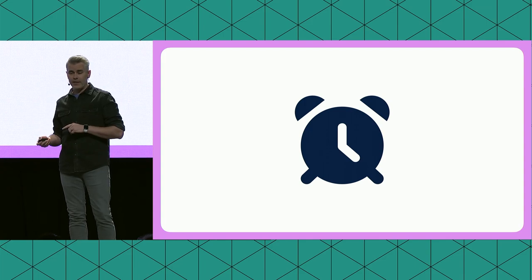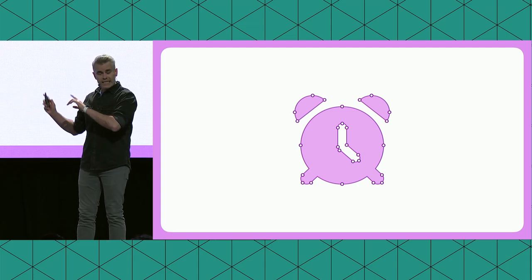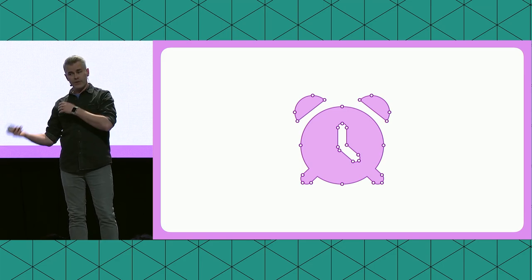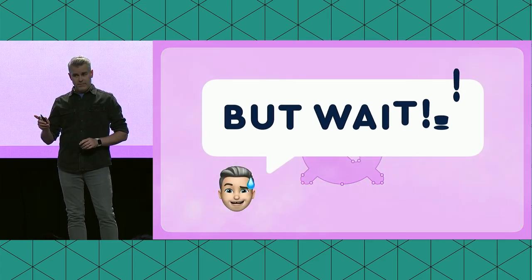So if we take a peek behind the curtain of this icon here, we're back to outline mode. Noah is really, really happy right now. We've got ourselves a single exportable shape, a compound path. Everything has been merged together. You could deliver it to your clients, you can upload it to a shared library, et cetera, et cetera, et cetera. You are done, but wait.